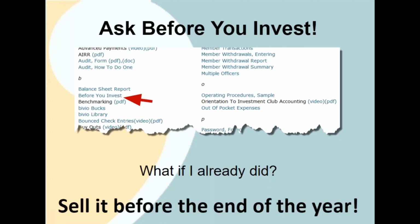If you'd like to be able to use Bivio for your taxes next year, you should sell problem investments prior to the end of this calendar year.